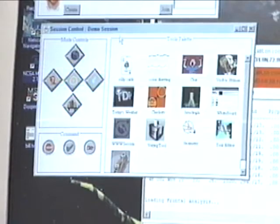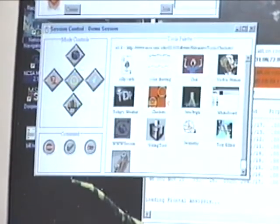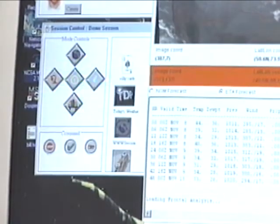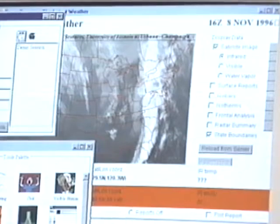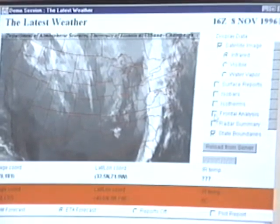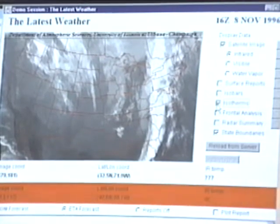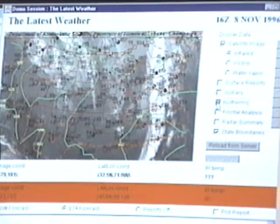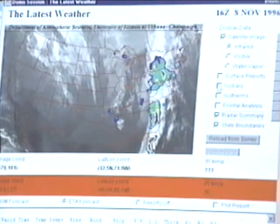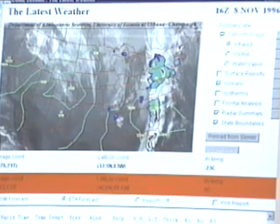In the tool palette here, you can activate any of these different tools just by clicking on them. Once you've activated them, the tool comes up as is shown here. Selection of a tool from the tool palette causes this tool to be activated. This particular tool was created by the Department of Atmospheric Sciences at the University of Illinois, and it shows current weather conditions and a series of overlays. For example, the radar summary and the pressure isobars across the United States.